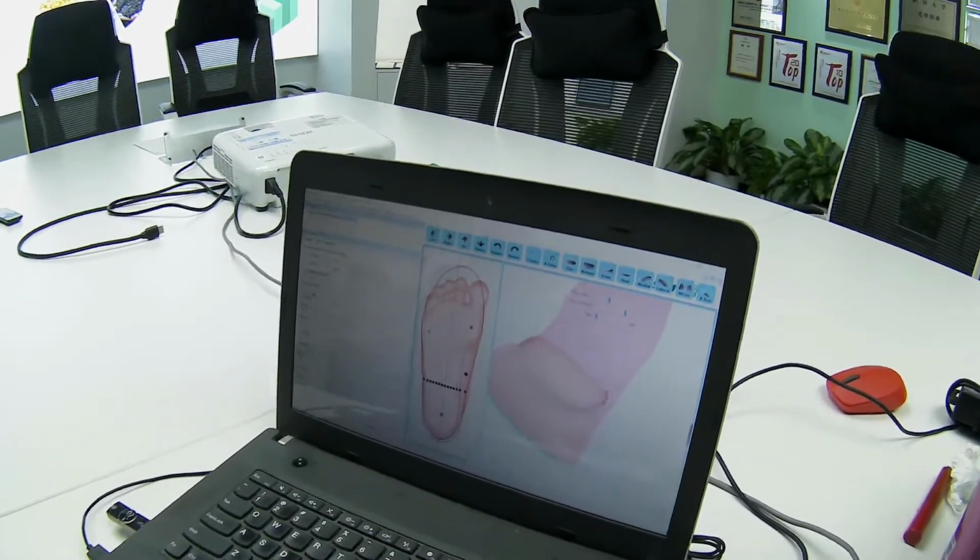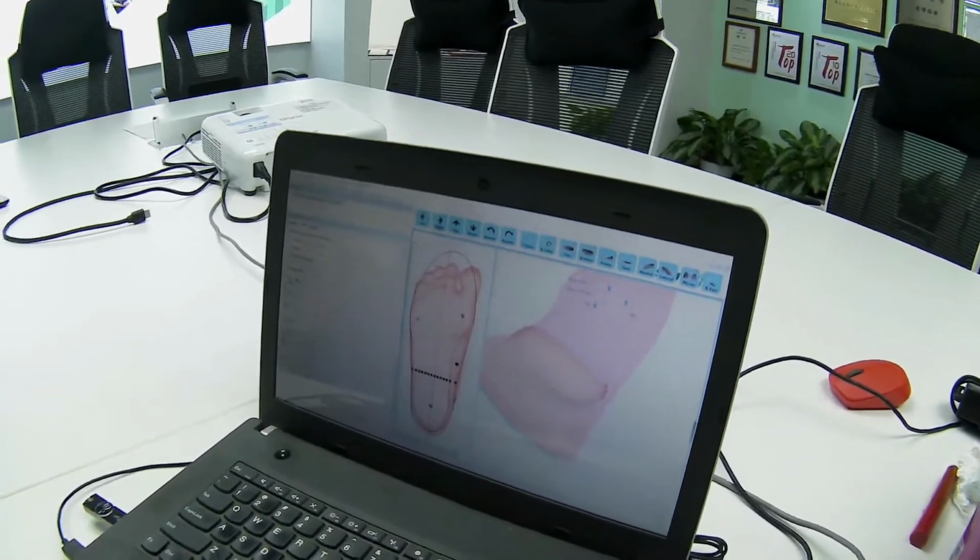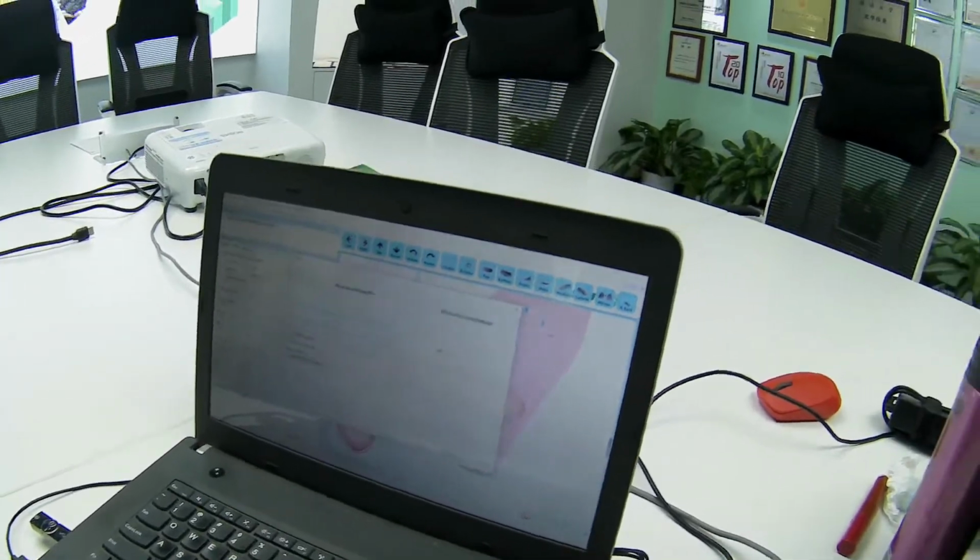Okay, now after the designing process, let's go to our 3D printers.